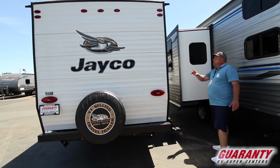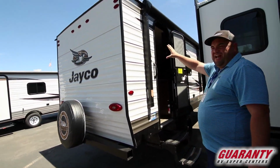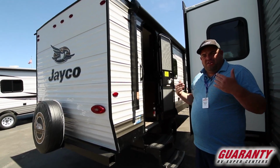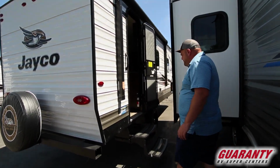So on the outside, you're going to notice it's got pretty much a full-length power awning with LED lighting. Also going to have outside speakers, so when you're underneath the awning listening to some music and being in the shade, you can really enjoy your time.